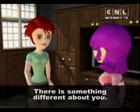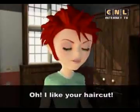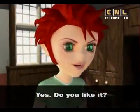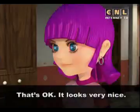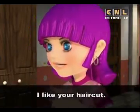There is something different about you. I got a haircut. Oh, I like your haircut. Thanks. Did you get a haircut? Yes. Do you like it? Yes. I like your haircut. Thanks. It was expensive. That's okay. It looks very nice. I like your haircut.